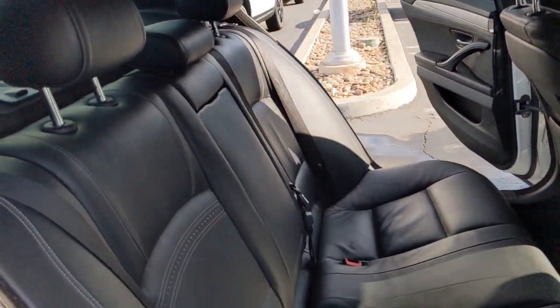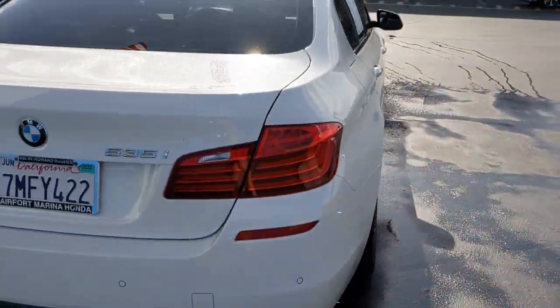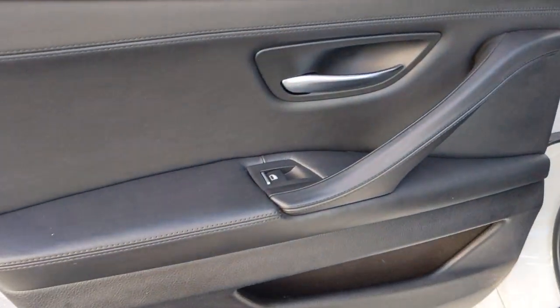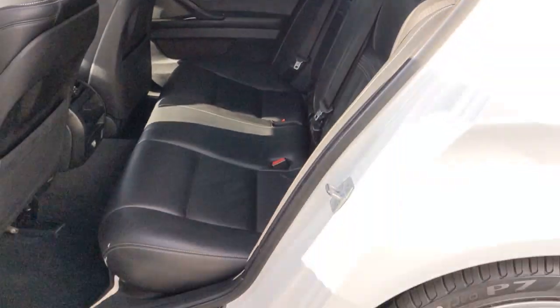These are just some of the great options this vehicle comes with: navigation system, keyless entry, sun moonroof, satellite radio, power passenger seat, fog lamps, dual zone AC, aluminum wheels, heated front seat, electronic stability control.